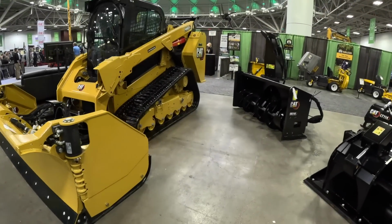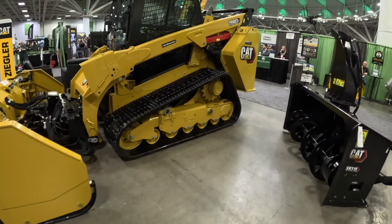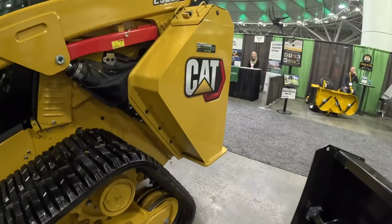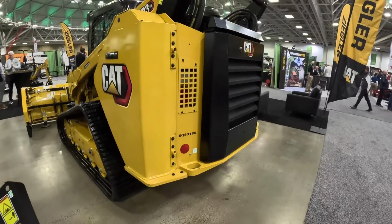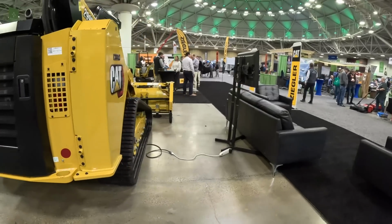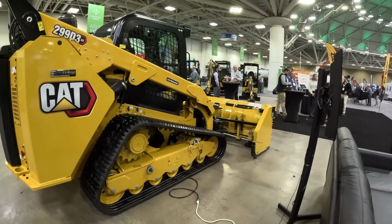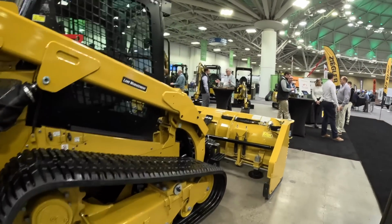We are looking at the Cat 299 D3. There's a few new things about it that I do want to point out. One thing that you're going to notice is the land management package. It's got 2 external fuel tanks. These 2 fuel tanks right here take this machine from 32 gallons up to 58 gallons, so more than double the capacity on it. This is a $145,000 piece of equipment. That's just the power plant alone, not including the snowplow.